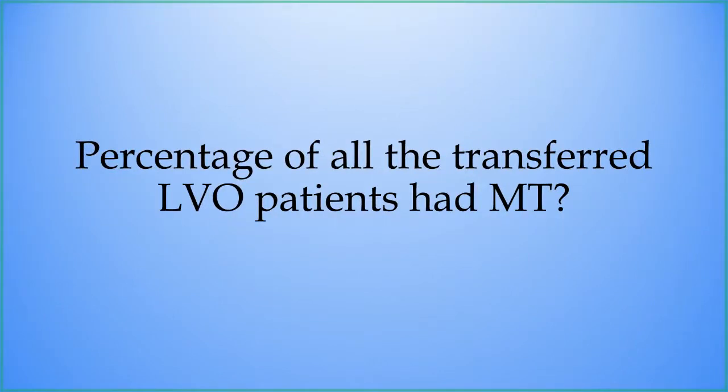We all know we get the LVO alerts for transfer patients all the time in our hospitals, but not all the transfer patients actually got the mechanical thrombectomy. The next question is, how much percentage of the patients who were transferred intended for the mechanical thrombectomy finally got the mechanical thrombectomy?